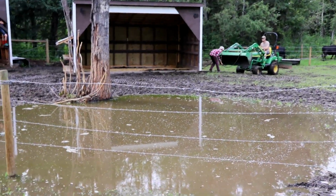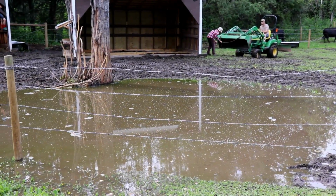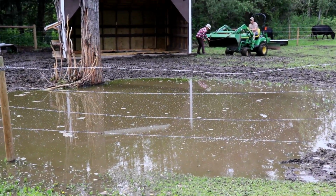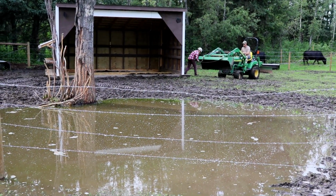This puddle you see in front here is usually completely dry by May. This is how much it has rained. Just look at it. It's gonna slide to where it wants to be.